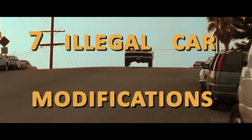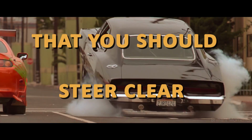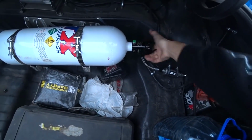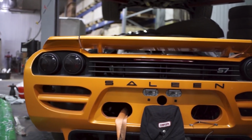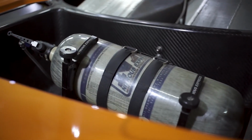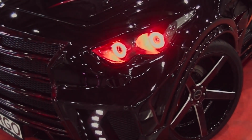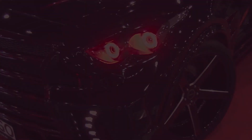In this video, we're going to be talking about 7 illegal car modifications that you should steer clear of. From exhaust modifications to even nitrous oxide systems, we'll cover all the things that you should avoid doing to your car if you want to stay on the right side of the law. So buckle up, turn up the volume, and let's take a wild ride through the world of illegal car modifications.